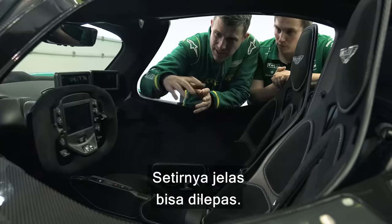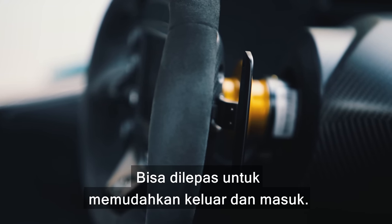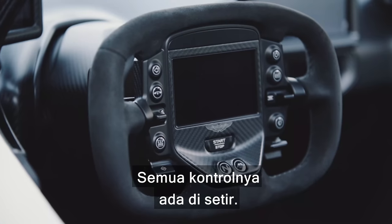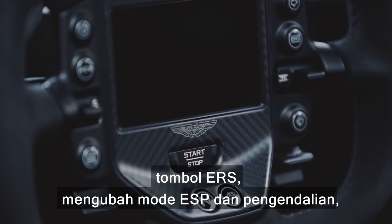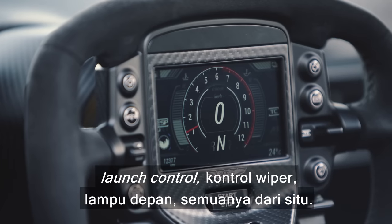No, exactly. And the steering wheel, obviously removable. And yeah, removable with the magnetic thing on it. Oh, I love that. It's a lovely clunk, isn't it? That's a nice click. Lovely. All of the controls are on the steering wheel itself. So you've got everything from your indicators, your gear paddles, your ERS boost button, you change your ESP and your handling modes. Launch control, wiper controls, headlight controls are all done through there.